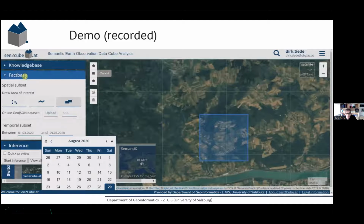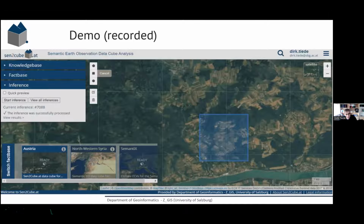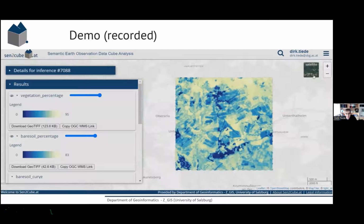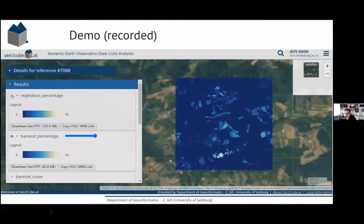So with that approach, we can make all the data available and allow people without programming to run such an inference. We'll just see the result. The colors are not so nice, but always keep in mind that it can be downloaded and made a bit nicer. And the new version also allows some more things. You see here now just vegetation versus bare soil through a time frame of a few months.